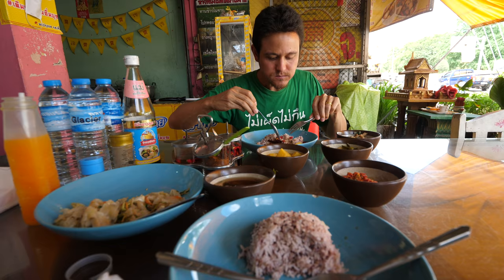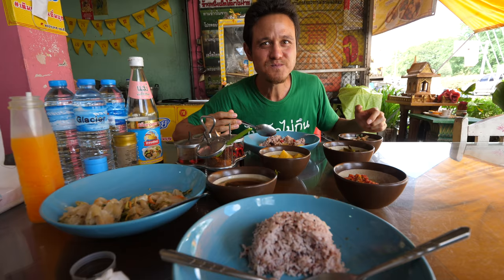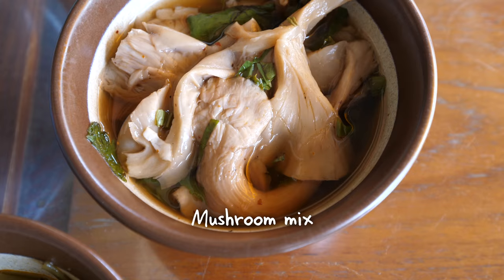That just totally melts in your mouth. That mix of vegetables. Wow. It's amazing actually, and it has this sourness to it as well.